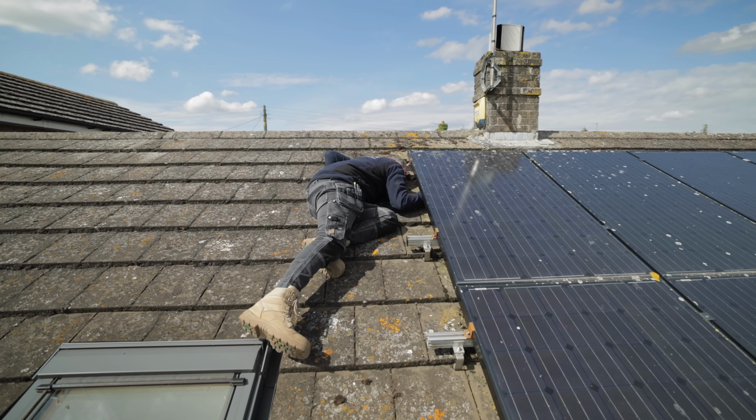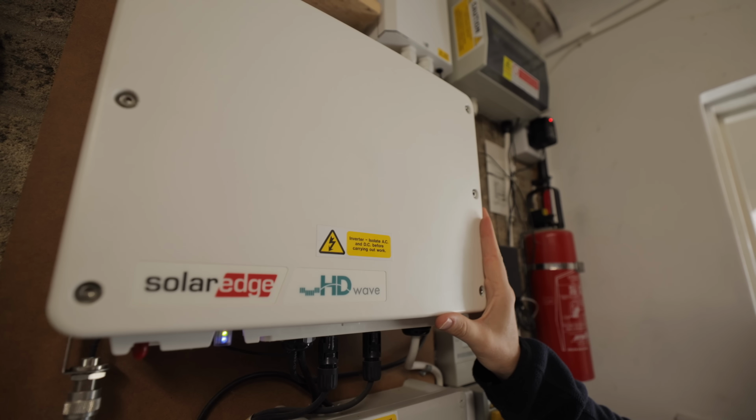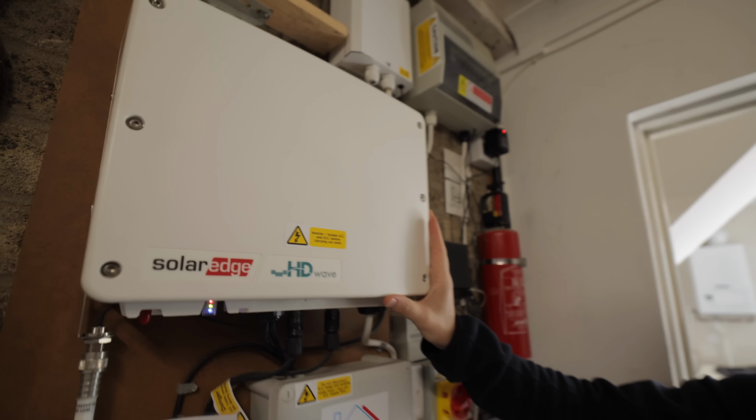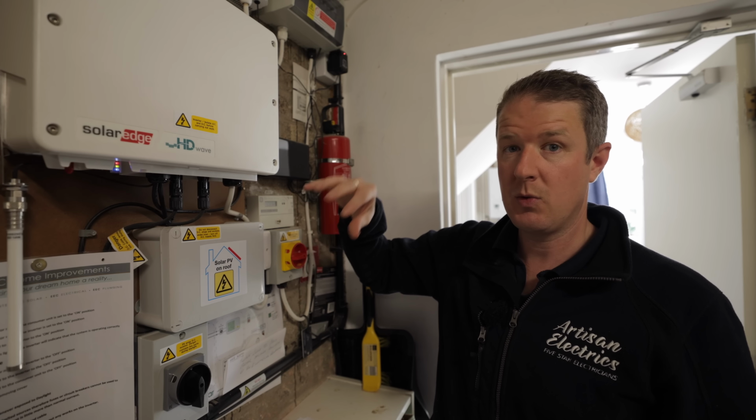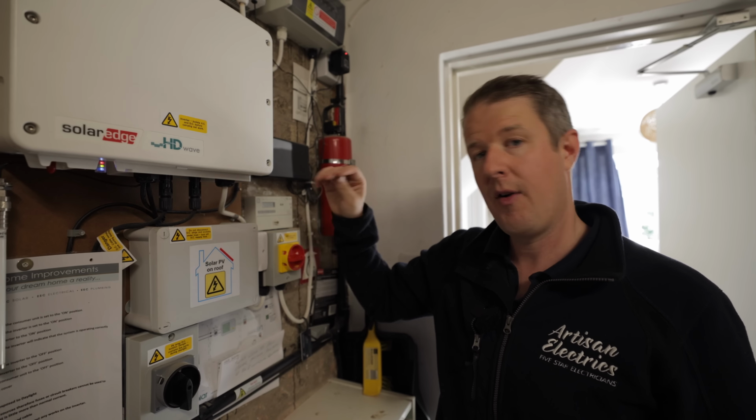So this is a fairly standard solar setup. This is what we call the inverter. Now, this is the brain of the solar system, and what it does is it takes the power that's coming from the solar panels and it transforms, or inverts, it from DC, which is what solar panels produce, which is direct current, into AC, or alternating current, which is what you can use in your house.